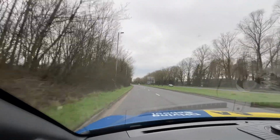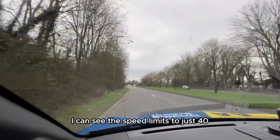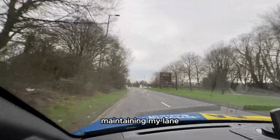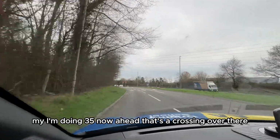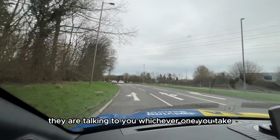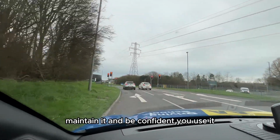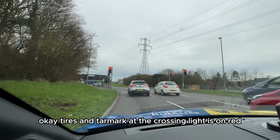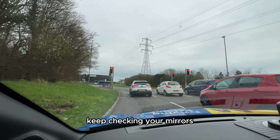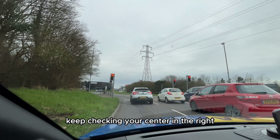300 yards. Okay, looking ahead, I can see the roundabout warning, traffic lights is there, I can see the speed limit, which is 40. I'm maintaining my lane, I'm doing 35 now. Ahead there's a crossing over there, look at the arrows on the floor, they are talking to you. Whichever one you take, maintain it and be confident to use it. Okay, tires and tarmac at the crossing, the light is on red. Keep checking your mirrors, don't just switch off, keep checking your center and the right, center and the left.